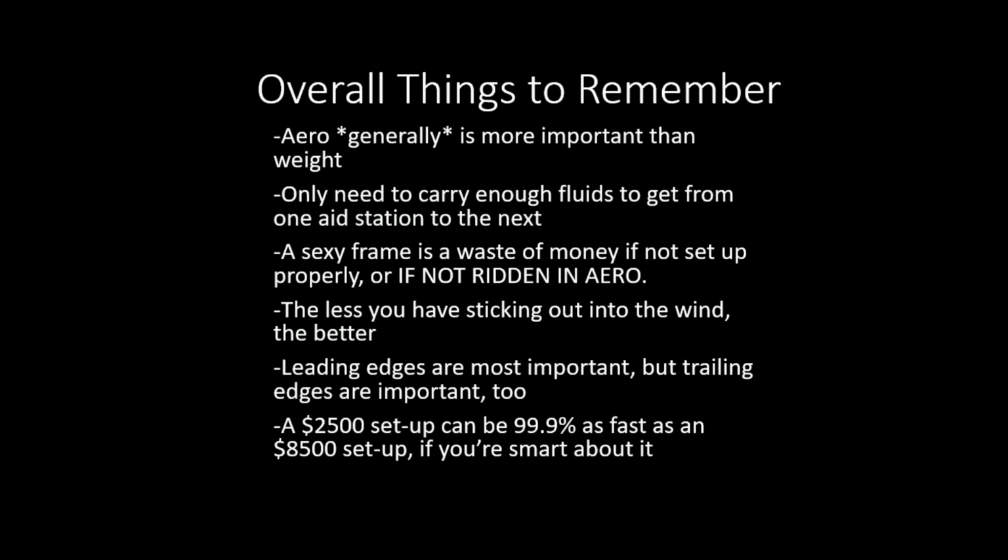You don't have to spend $8,000 to get a fast bike. You can get a really fast bike for $2,500. And if you have questions on how to do that, do not feel afraid to ask me or your coach. So anyways, that's that. I will open it up to questions now if anybody has any.